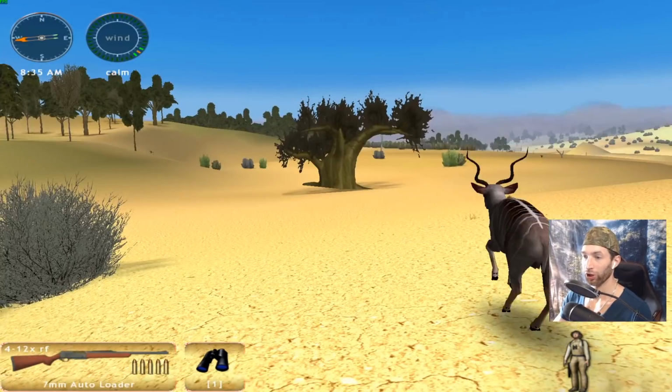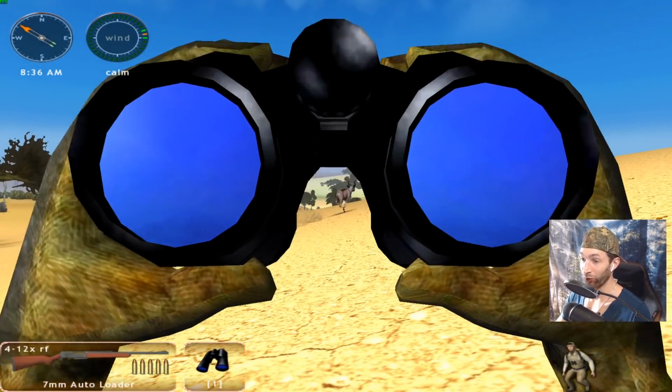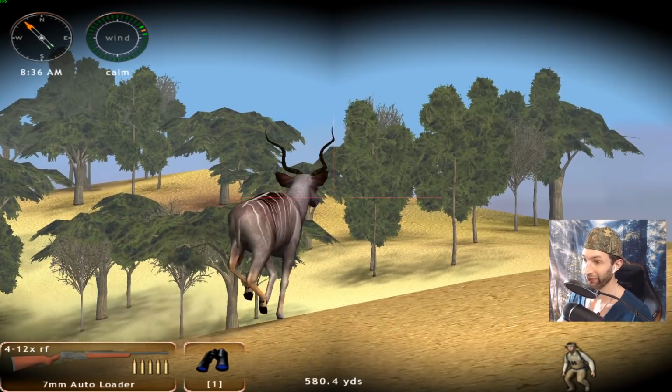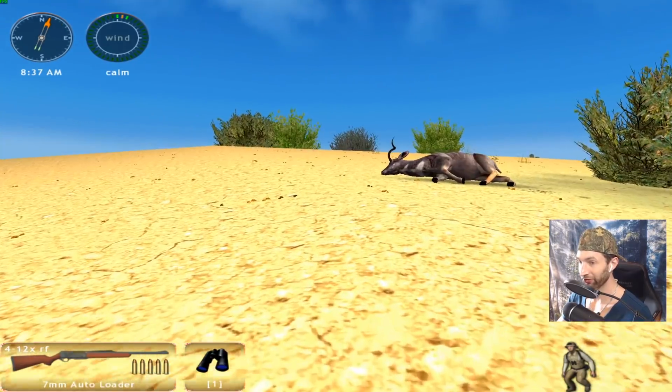Oh my god! Holy! Oh, I just told you they get bigger. I wasn't kidding. Look at that thing. That is a huge kudu. And he literally just about ran us over.